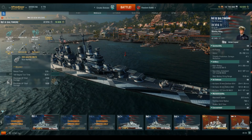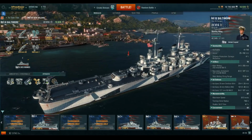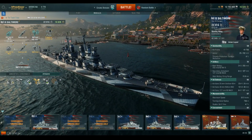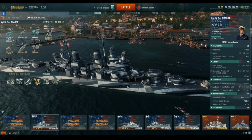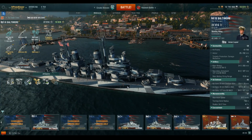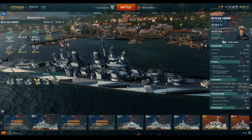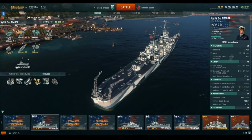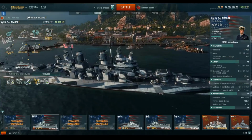You do have a 15.8 kilometer main battery firing range, which in terms of heavy cruisers is really quite short if you don't take the range module. That said, this ship's stealth allows it to close into distances in which that is not a disadvantage. And taking the range module is certainly an option that you can consider if that's the style of play that you like. I personally don't care for the longer ranges on the US cruisers, and maybe that's a reason why I don't like the Des Moines nearly as much as I like the Baltimore.